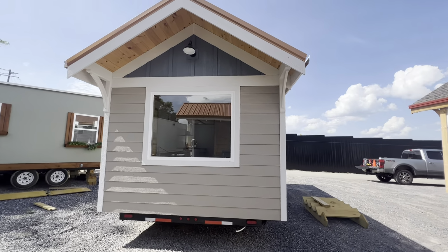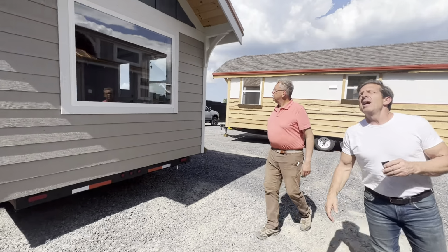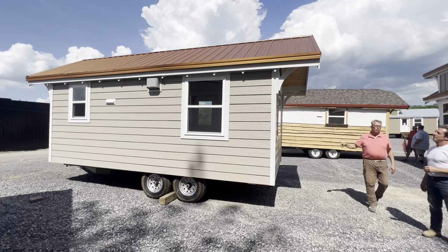Okay, so that means everything's on one floor, which made the bathroom bigger, which I like. One level living. That's when you start saying one level living. See how they did the two different colors? I love it.